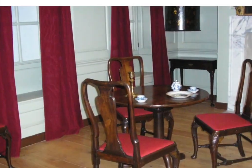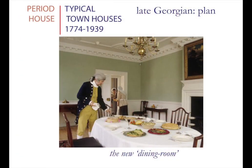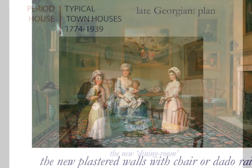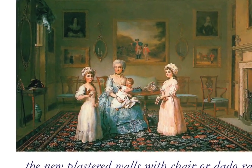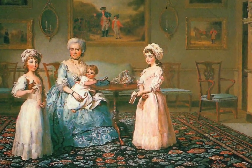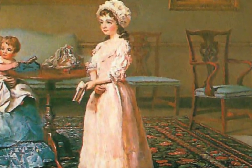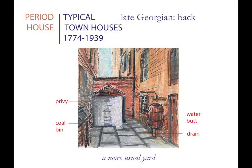Earlier, dining had been an informal arrangement in which a table was placed and chairs arranged around it, but in this period a room was assigned for it. Plaster on the walls was new too. It replaced panelling. Chair rails, also known as dado rails, were installed to prevent plaster from being dinged when chairs were moved back against the wall.